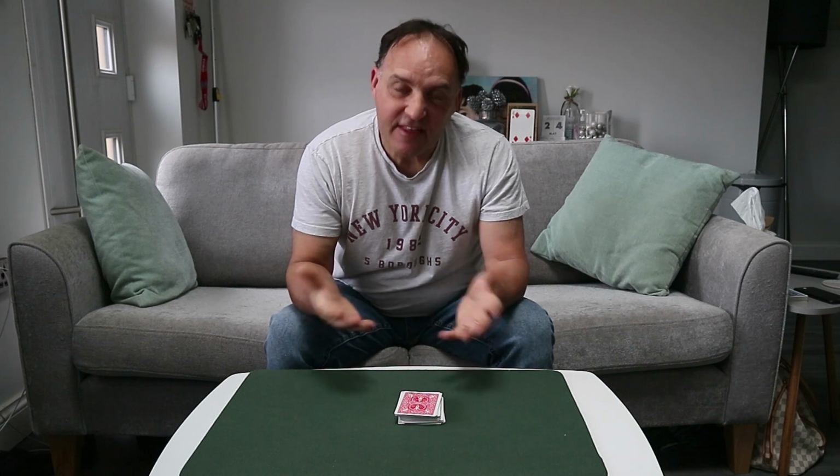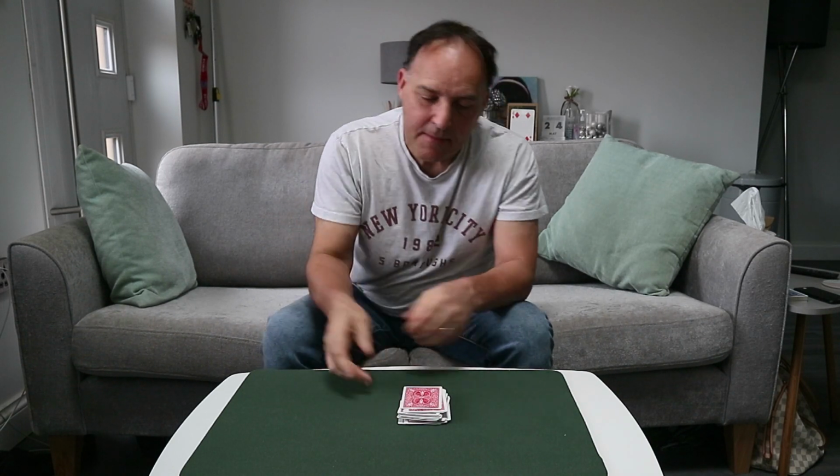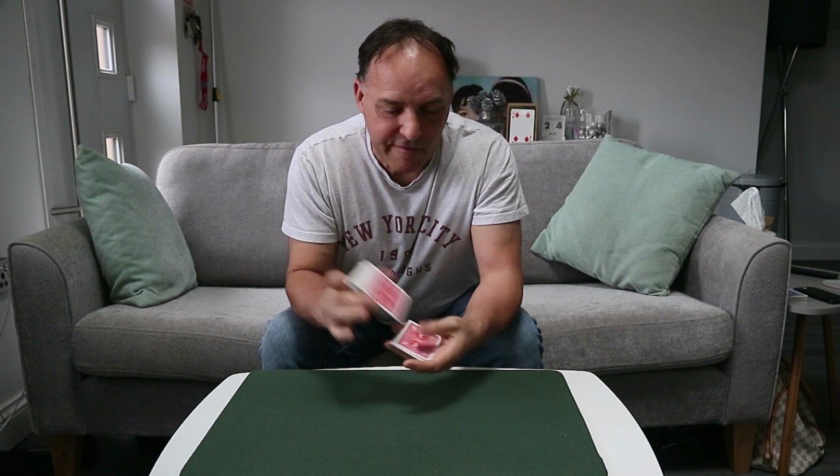This one is based on a classic among magicians called Any Card at Any Number, and this is a kind of alternative version. See what you think of this. You introduce a pack of cards to your spectator. You can even give the cards a shuffle.